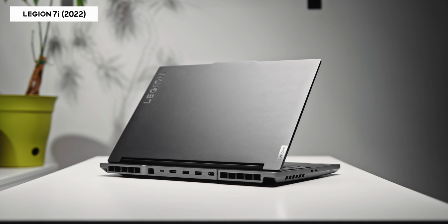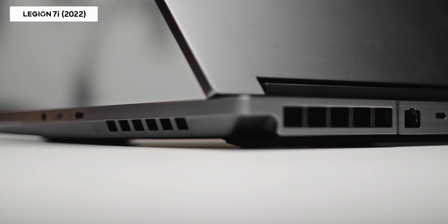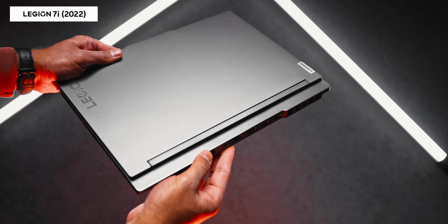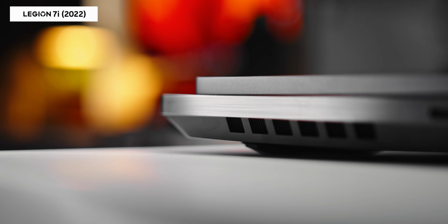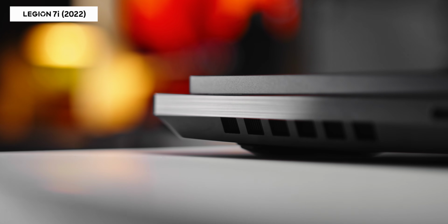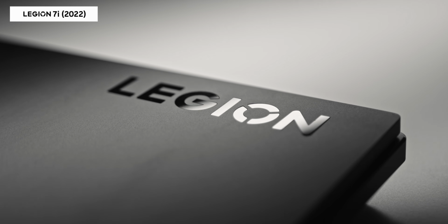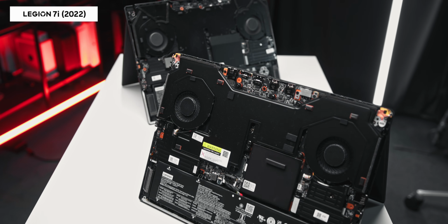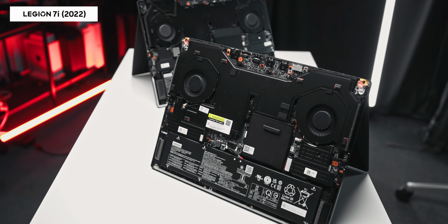With Gen 7 from 2022, the design shift was more subtle but meaningful. Legion moved from sharp, edgy lines to rounded corners throughout the chassis, giving it a modern, low-profile aesthetic. They also added brushed aluminum accents along the edges, which really emphasized the premium look and feel of the laptop. And yet, somehow they managed to slim down the chassis to just 0.76 inches without increasing the weight. And I think that's likely due to the shift to a cold front vapor chamber cooling solution.